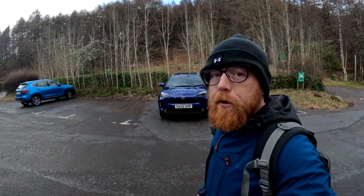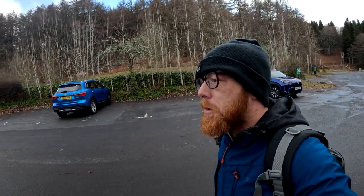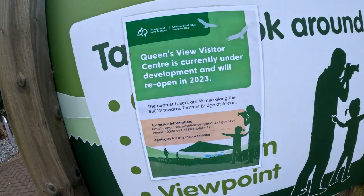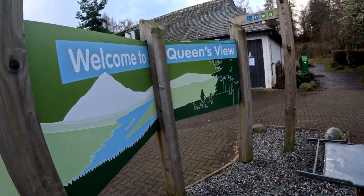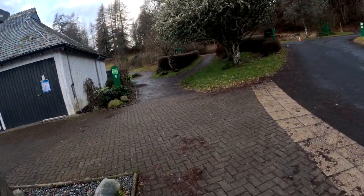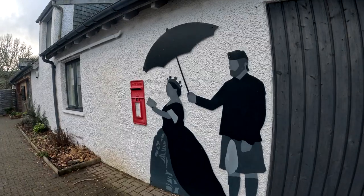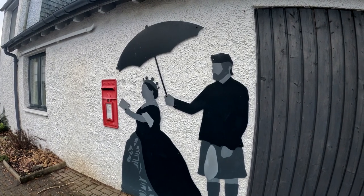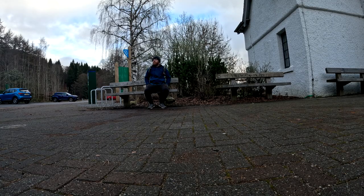It's Tuesday, it's through the week, it's in the winter, it's dead. But I imagine through the summer this will be packed with coaches and tourists coming up from the cities in the central belt. "We open in 2023." It is 2023, so I mean it's open. I don't know if the cafe's open. There's the Queen posing and she's got a man holding an umbrella. But there's the Queen's pew. Reserved for royalty.